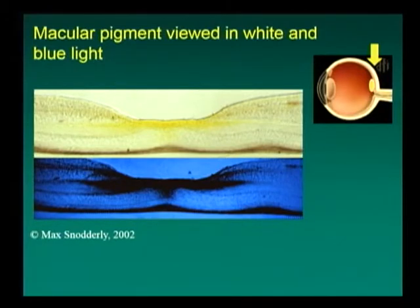And they accumulate really all over the eye. At the back of the eye is the highest concentration of lutein and zeaxanthin. This slide is of a monkey retina at the back of the eye, the macula, where we see fine detail. You can see that yellow pigment, which accumulates there if you eat it in your diet. But it's also in other areas of the eye, such as the lens.